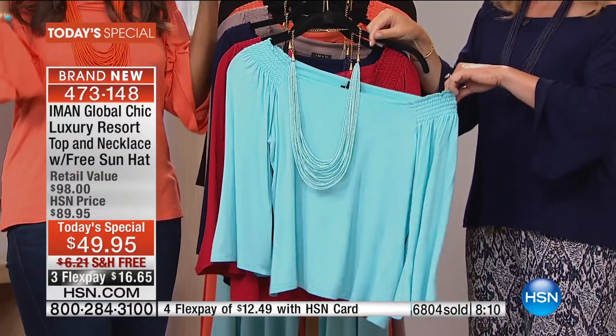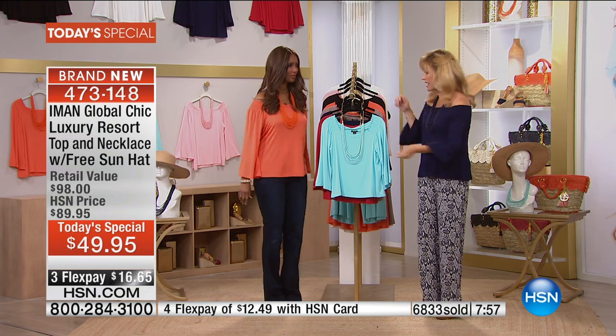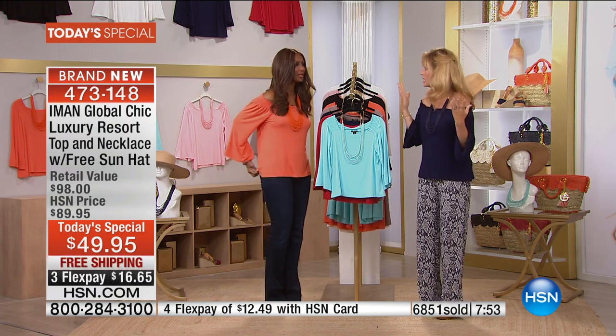Yes, and it will stay up. That's the whole point of buying this top. Yes. That it will stay up or stay down, however you want it to be. You don't see us fussing. Nobody's out here pulling, tugging. None of the models are doing that, because it stays. And my arms are moving back and forth. If this was elastic all around, it'd be up, you know? That's the point of it. Oh, I'm so glad you were able to pick that up.